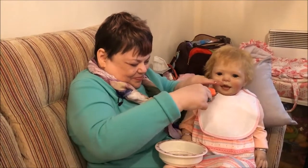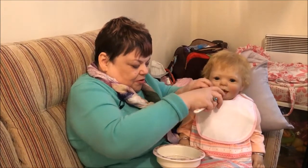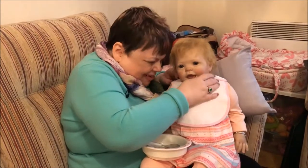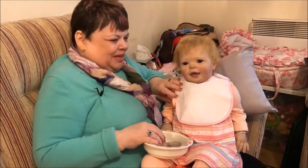Last one. Oh, what a good girl she is. And she's emptied the bowl. What a clever girl she is.